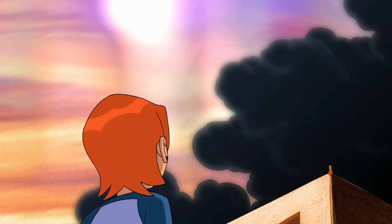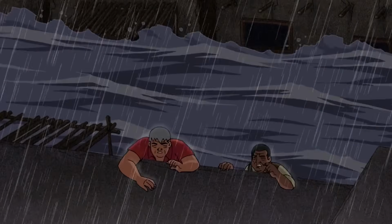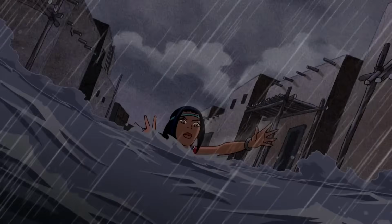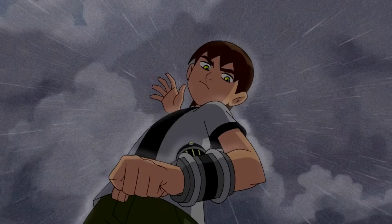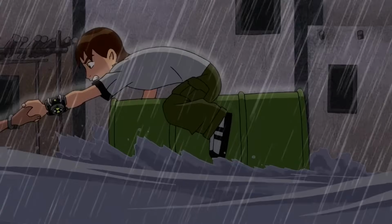Suddenly, the sky darkens and a beastly alien appears after a lightning strike. The gang seeks shelter from the storm, but Ben seems more interested in Kai than their safety. A flash flood hits and Kai gets swept away. Ben tries to transform into Ripjaws to save her but fails, so he jumps in himself and manages to grab her hand before they're carried into danger.